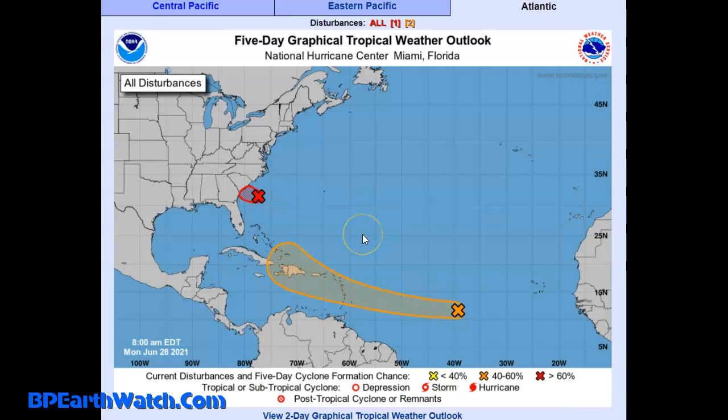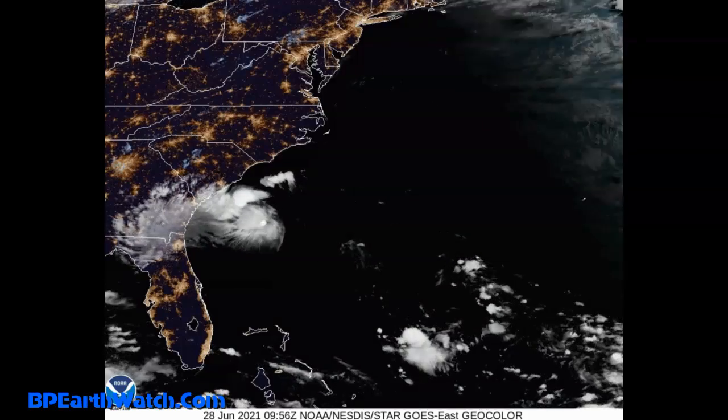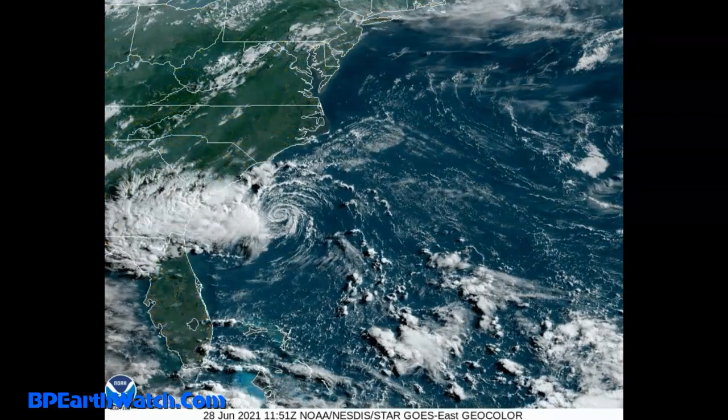Now, the system that has come off the coast of Africa has a 40% chance of cyclone formation in 5 days. And a broad area of low pressure associated with a tropical wave is producing a small cluster of showers and thunderstorms over the central tropical Atlantic Ocean. Some slow development is possible through the end of the week while the system moves quickly westward to northwestward at about 20 miles an hour, likely reaching the Lesser Antilles Wednesday night. It's 2 days away.